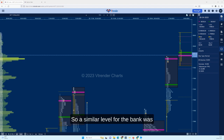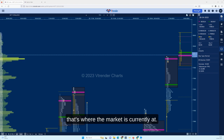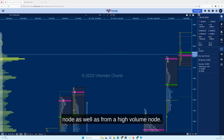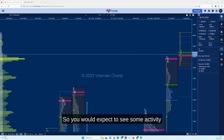So a similar level for the bank was 43000 in the futures of May series, and that's where the market is currently at. So if you were an intraday player right now, you would just pay attention to these rotations around here, and look to see where the dominant party is setting up. The market tends to come to a high volume node, as well as from a high volume node. Generally, there is a lot of initiative activity which comes after the passage of time. So you would expect to see some activity after certain TPOs are spent at this price.